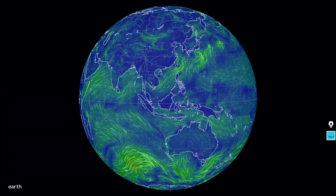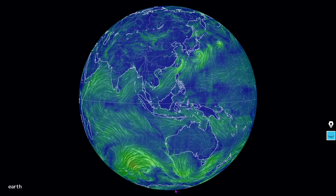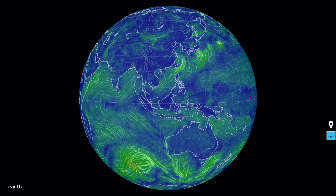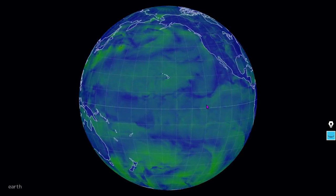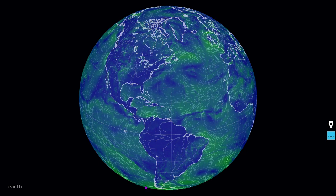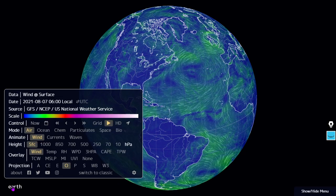Here are the surface winds. Again, some strong winds around the Southern Ocean here. Some strong winds off the coast of Japan as well, rotating the Earth to the western portion. Here are the surface winds of the west, pretty uneventful there.